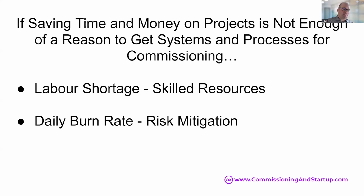So another reason to get systems and processes for commissioning is your project burn rate. In other words, what is one day of the project worth to you? It's pretty easy to figure out. If you take your project budget and divide it by the number of working days, what does that come out to? Is each day of the project worth $10,000? Likely more than that.